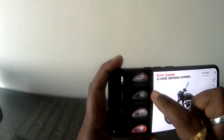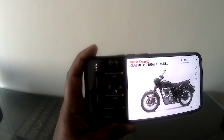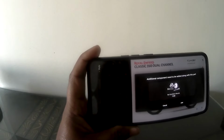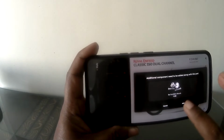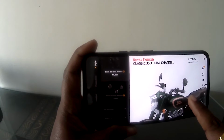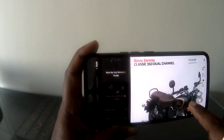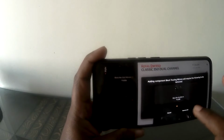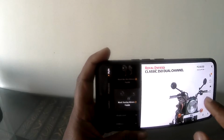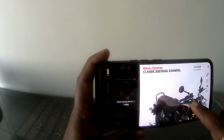Once I have selected the tank, next you get two sets of mirrors available which you can purchase, which you can install here. One is the bar end mirrors. For that it will also ask you to add the bar end mirror mounts. For example, if you add it, see automatically what happens, the mirror fits directly onto the bike. So it will be easy for us to view how the bike will look if the bar end mirrors are there. In case I don't want the bar end mirrors, I can select this, but first you need to remove the previous option which you have selected. If you remove those two, voila. It is now with the normal good quality mirrors.